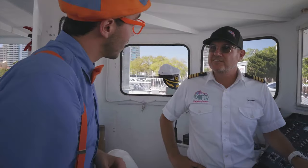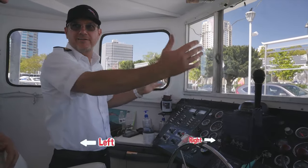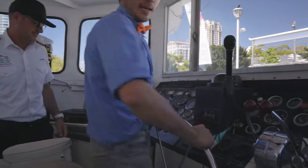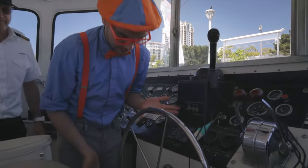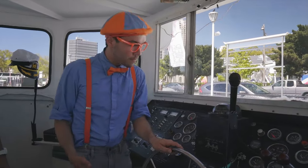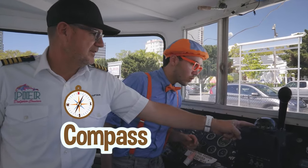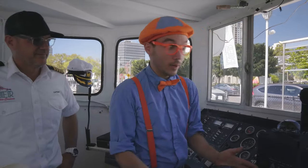cool. And this is a steering wheel, very important part of the boat, and it turns the boat to the right or to the left. Whoa. Wanna try it? Yeah, I wanna try it. Here we go. I think I'm almost ready to be a captain. Well, look at this. It looks just like a steering wheel on a car, except this one's really big, because it's a really big boat. Whoa, and what about this right here? That's the compass. That tells us what's north, south, east, and west, and which direction we want to go. Whoa, that's so cool. It tells you all the different directions and where to go.